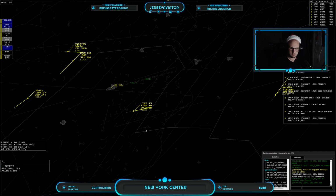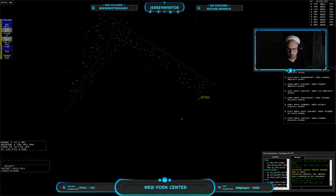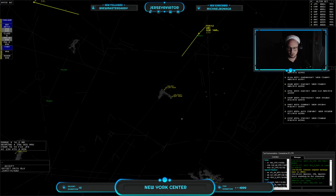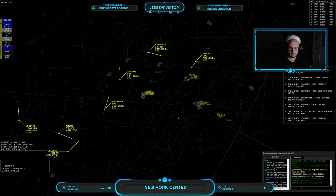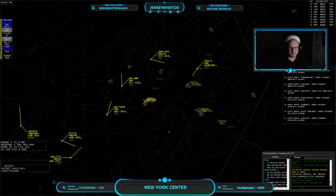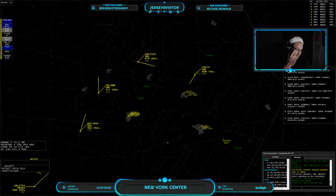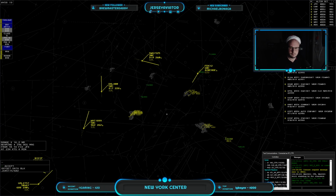Delta 5324, ready to taxi 31. Delta 5324, runway 31, straight ahead Zulu, hold short of 31. Hold short at Zulu, Delta 5324. Delta 400, turn right heading 060. Delta 400, turn right heading 060. Turn right heading 060 for Delta 400.